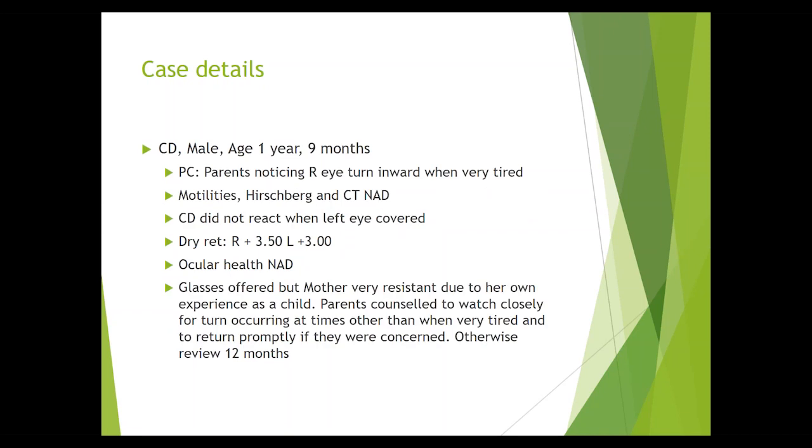About 9 months later, his mum brought him back because his parents had noticed his right eye was turning inward when he was very tired. So not all the time, just on those odd occasions when they'd noticed he was tired, the eye would wander inwards. At that age, it's pretty difficult to measure vision, but one of the techniques we can use is just covering the eye that we suspect is the good vision eye, and to see whether the child reacts poorly. And he didn't.